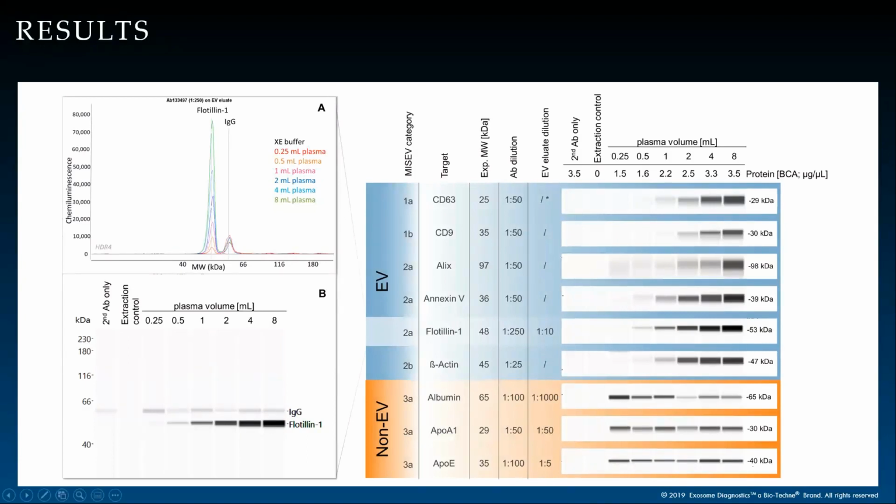You can also display this in a more classical Western blot way. And here is an example where from the same sample you can look at all of these markers. You can look at CD63, CD9, ALIX, annexins, flotillin, beta-actin, etc. So it's a very powerful system to use very little material from your precious sample and still be able to process a lot of different markers.